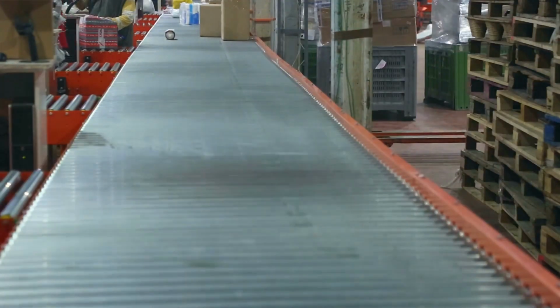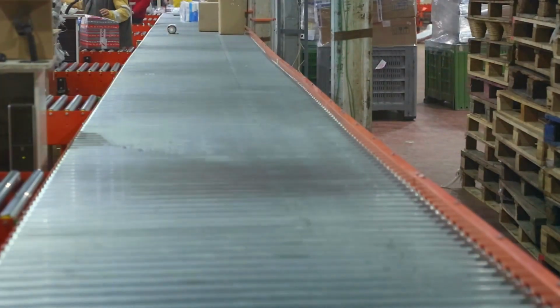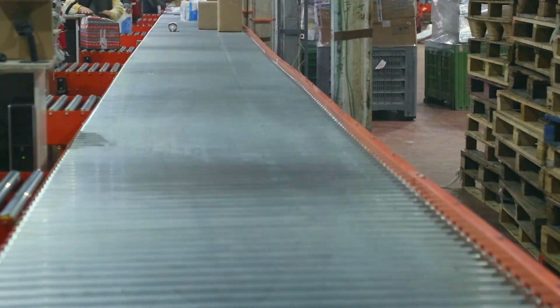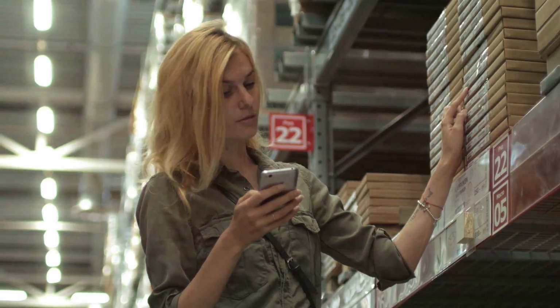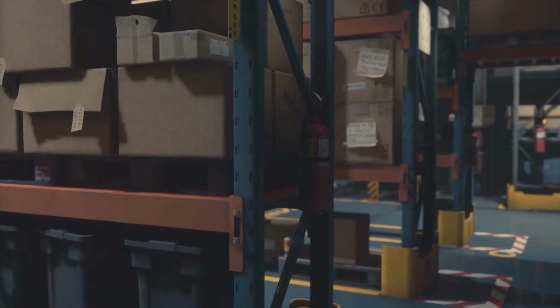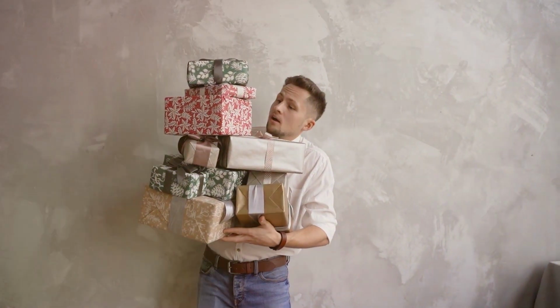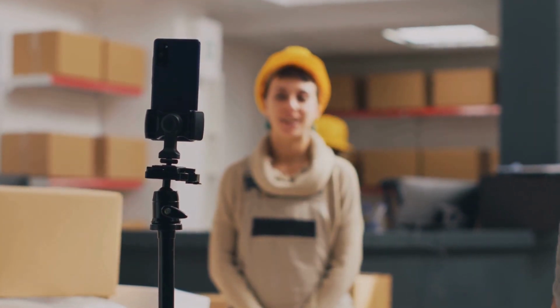Now let's talk about how massive Amazon really is. From warehouses to delivery trucks, Amazon's operations are vast and impressive. Listen to this, millions of people shop on Amazon every single day. That's a lot of potential customers for you. Amazon sells over 12 million products. That's more products than you can shake a stick at. And guess what? Yours can be one of them.